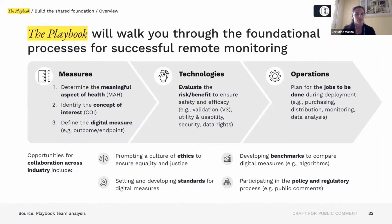The playbook starts with a focus on measures. Patient engagement early and often throughout this measurement selection process will enable your teams to clearly and specifically identify what outcome to collect. Jen Goldsack and Bray Patrick-Lake of Evidation and I co-authored the peer-reviewed piece that the playbook references, which describes how we define what meaningful aspect of health means, what a concept of interest means, and what the outcomes to be measured could be. This piece was just published in Digital Biomarkers this morning, so I'm really excited that it made it in as a reference for researchers and clinical teams to check out in the measurement section.